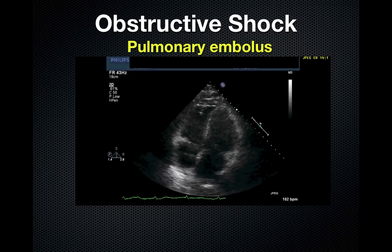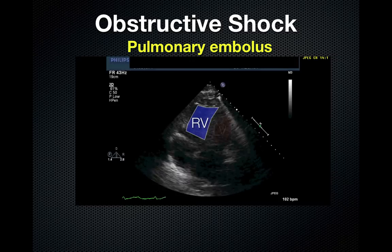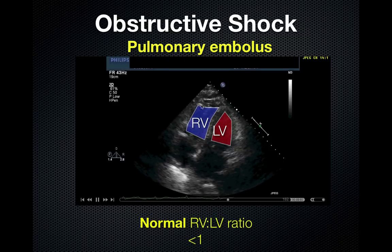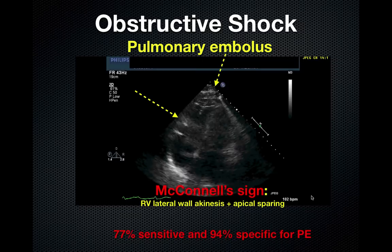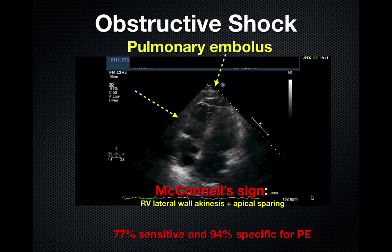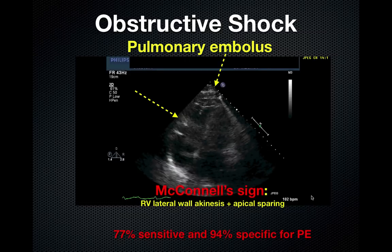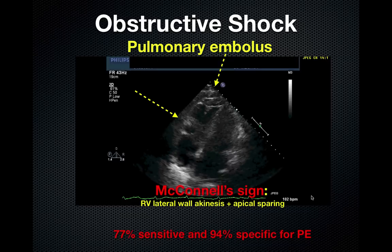Here's an example of what a pulmonary embolus may look like. Again, you can see the right ventricular dysfunction. It's large compared to the left ventricle. You also have the tricuspid annular plane not moving a nice 2 centimeters towards the apex. You don't see much of a change in the size of the chamber. And you see something called McConnell's sign, which is a hyperdynamic apex with a right ventricular lateral wall that's fairly akinetic. In the original study from Mitch McConnell, this sign was 77% sensitive and 94% specific for PE.